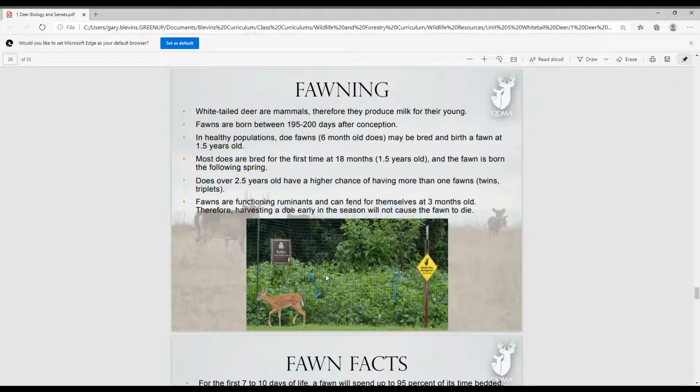So whitetails are mammals. That means they produce milk for their young. Like I said, fawns are born between 195 and 200 days after conception. In healthy populations, doe fawns 6 months old may be bred and give birth to a fawn at 1.5 years old. So if it's born in May, it possibly will be bred in November or December and have a fawn the following spring. Does over 2.5 years old have a higher chance of having more than one fawn.